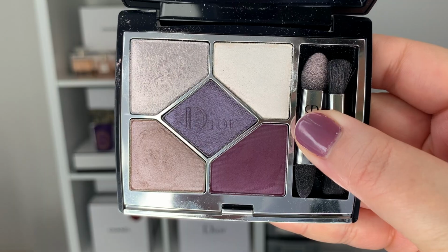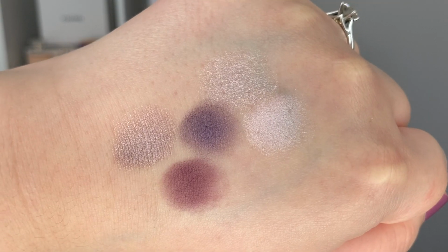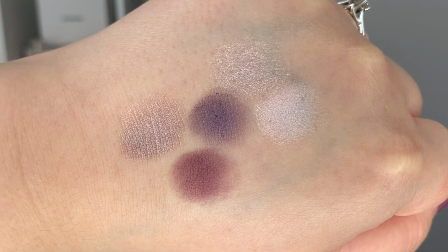Now, another route I could have gone for today's look is using the Plum Tulle palette. I think Plum Tulle would be closer to Pink Sakura, although Pink Sakura is a little bit lighter and more pink, whereas this is just more purple and violet. But I think you can get the same inspiration, the same sort of flavor from Plum Tulle. So if you don't have the new release right away, if you have either of these palettes here, I think you can create something spring-like and very Dior.